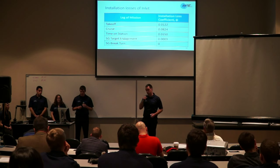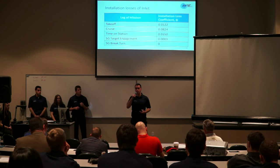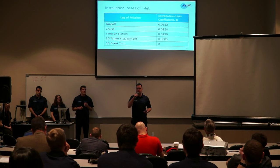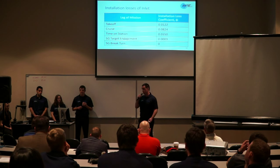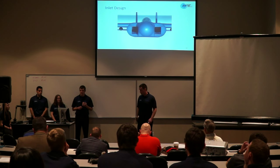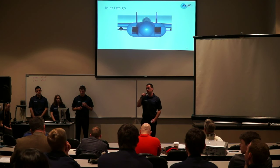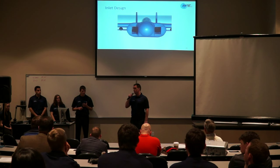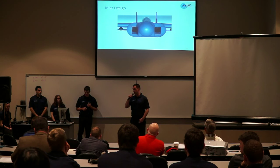This was initially a concern for us because it was a higher loss coefficient than we had expected. We were estimating a loss of 0.05. However, our fuel analysis accommodates for these installation losses, and we are within our fuel limits, so it is understandable. Here is the 3D rendering of the inlet design. There's an inlet for each engine on the aircraft, and they're located just behind the cockpit.